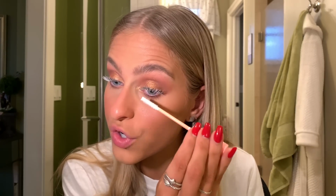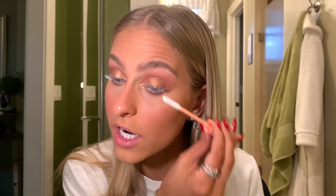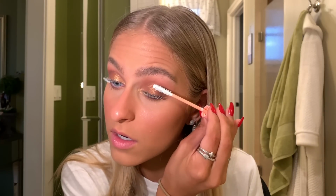That looks so crazy. I'm just gonna let this dry first before I put on the actual black mascara, because then if they mix, it'll probably look like gray. Here's the finished look. Super cute. They actually look insanely long. I mean, I do already have long lashes, but they look kind of crispy.